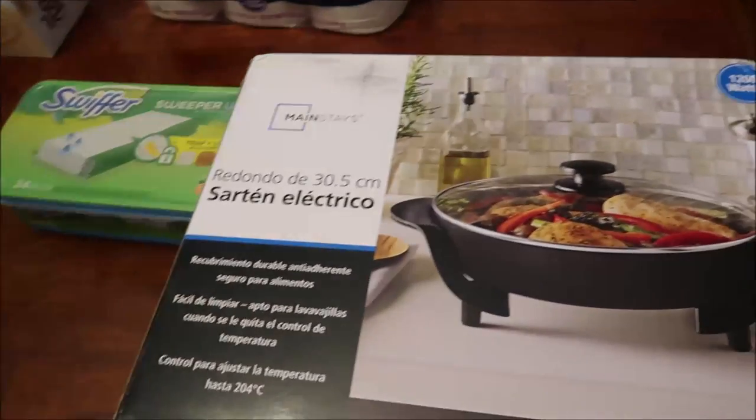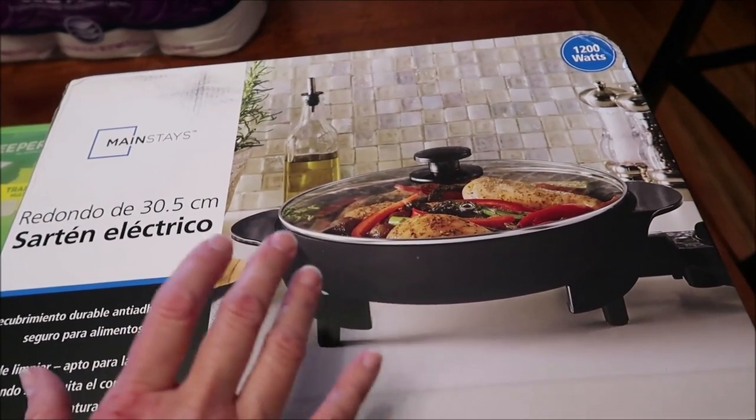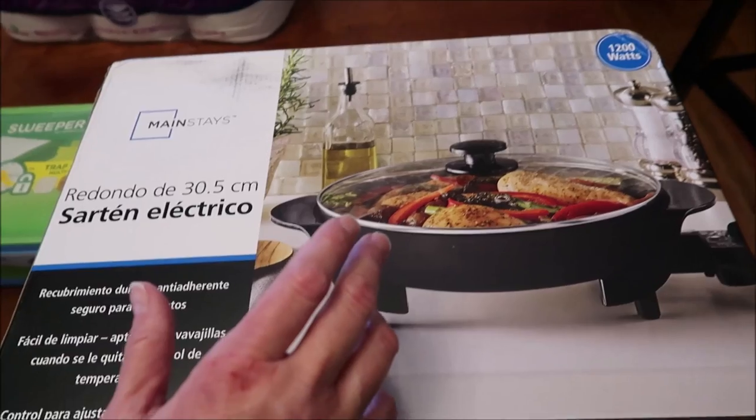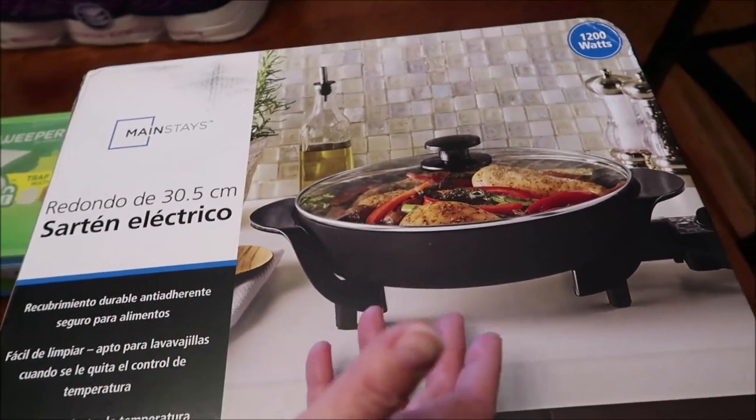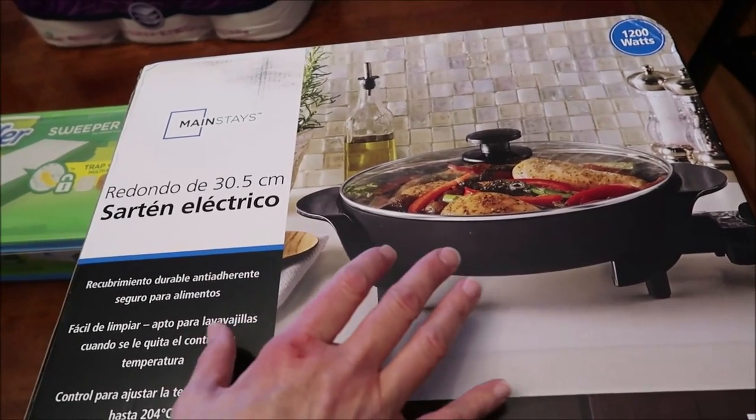And Kevin and I bought an electric skillet. We did not need a new one, and actually this is a really small one. It's small, yes, and it was only like $18, so it was small and cheap.